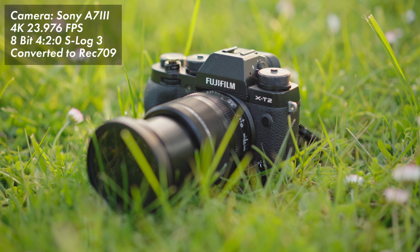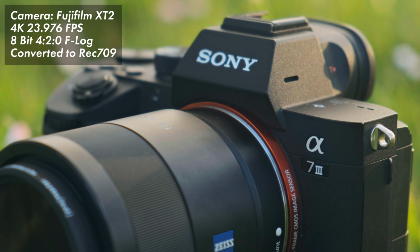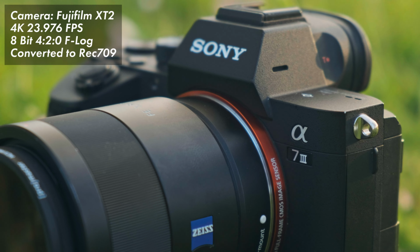Now the comparison wasn't 100% fair because this is just the kit lens that Toby has. And my lens is a nice 55mm Zeiss lens, f1.8. It's a beautiful lens. And so that's why I get all this bokeh, but also full frame camera versus APS-C camera. Keep that in mind.